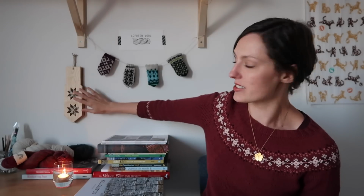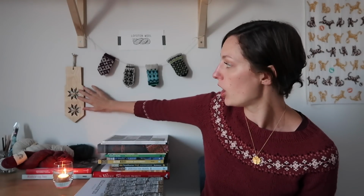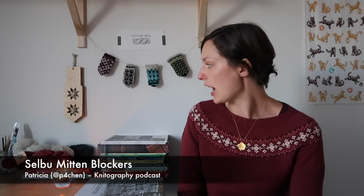The second thing I wanted to mention, if you're interested in Selbu mittens, you may have noticed these hanging back here. I tapped them a minute ago. These are my wooden mitten blockers made by Patricia Aaron of Knitography, or you might know her as P Fortune on Instagram. Part of why Patricia got to making those blockers was this book. Patricia lives in the same region of Norway as where these mittens come from, and she was interested in creating a traditional tool for finishing and getting mittens ready for sale that was no longer available. What she's trying to do with her blockers is really recreate this traditional tool.